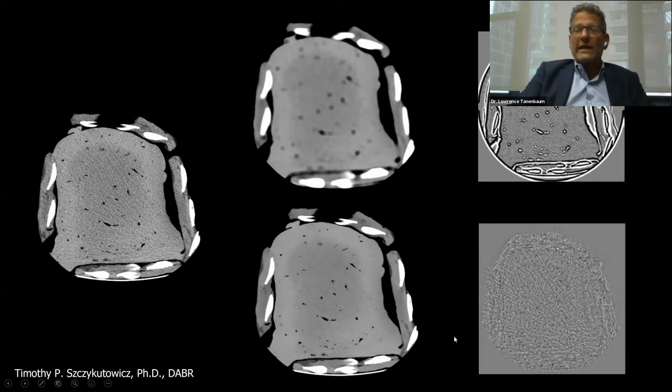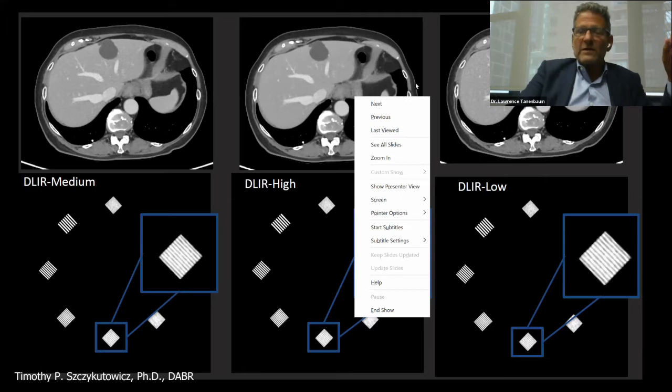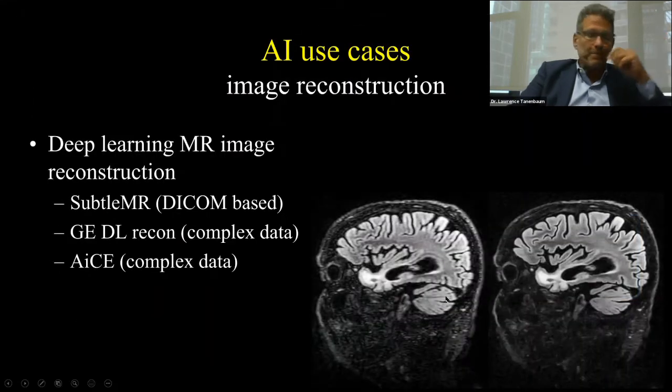And that is really the advance that deep learning brings, whether it's with MR or CT, is we're not throwing away our resolution. As a matter of fact, as you know, these tools can be applied at different levels. This is low, this is medium, this is high. But in all of these circumstances, notice the images look subjectively good and the phantoms haven't lost any resolution, which is really what we're after here.